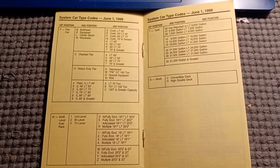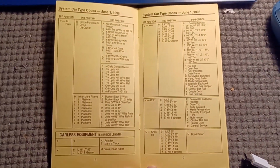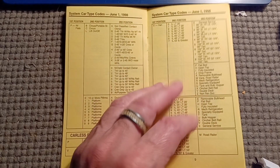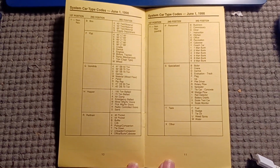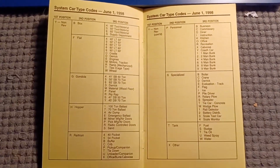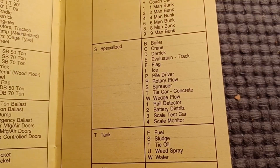Okay, guys, 6 and 7 were actually the last page. The next one, wait a second, excuse me, hang on. Oh, I got one more. 8 and 9, sorry about that. I almost cut this off too early. There's 8 and 9. And there are more pages than I thought. 10, 11. This is kind of cool because this one shows the passenger cars right there, specialized stuff. Pretty cool stuff.